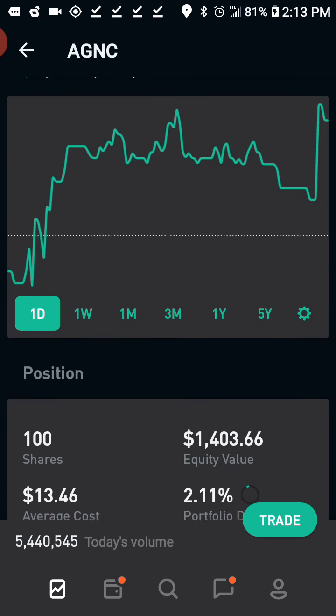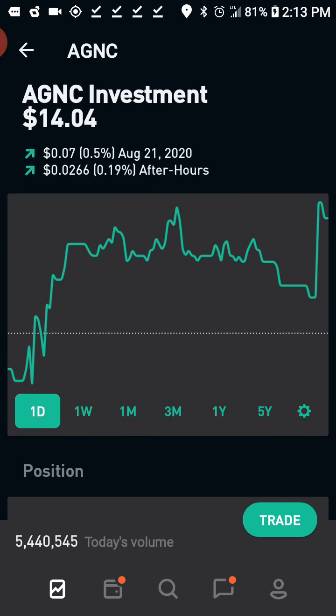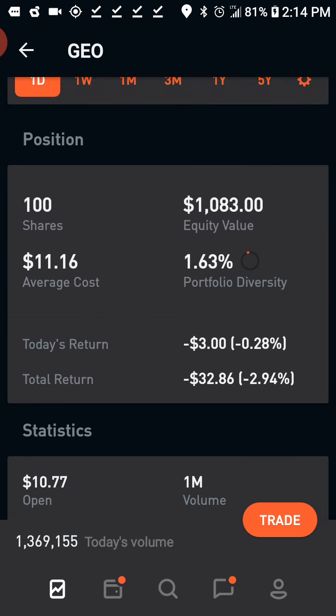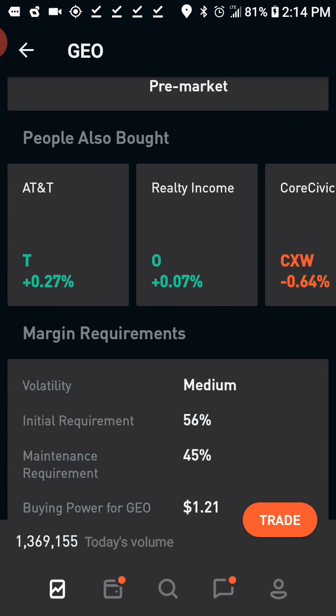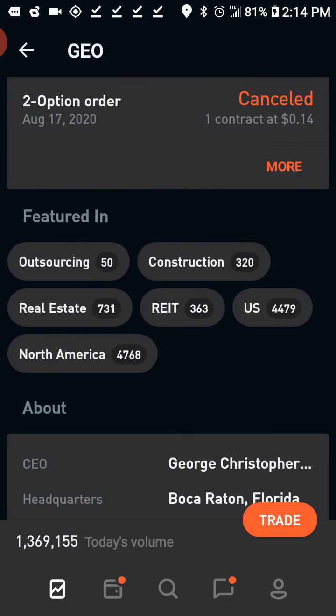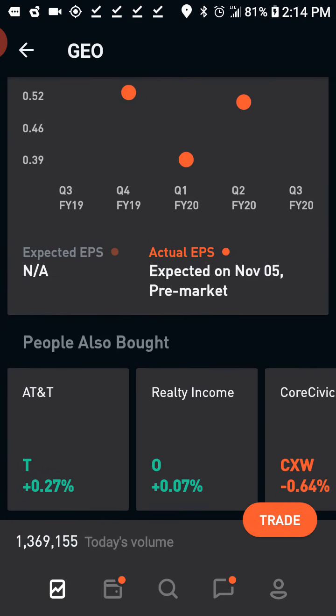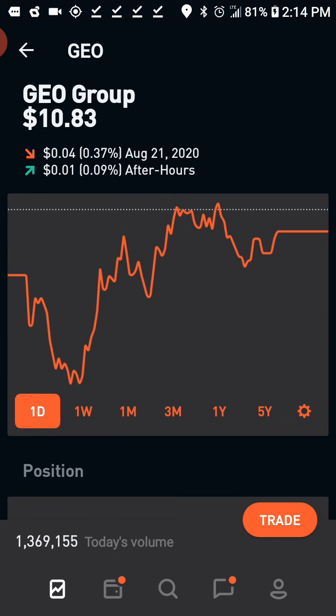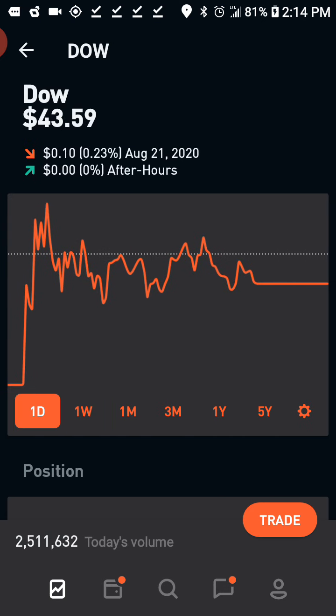Agency, I just own 1 position at 13.46 buy price. Geo Group, very good dividend stock. Let's see here, what information do we have here? It's around 10%, I believe, maybe a little bit. Robinhood's off, obviously, it always is. It's around 10%, I believe. And I bought it at 11.16, and it's down. And it's more of a bank stock.